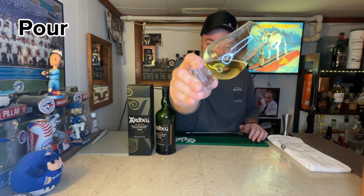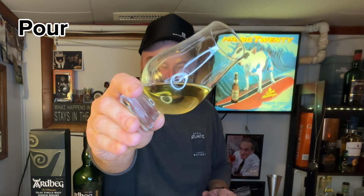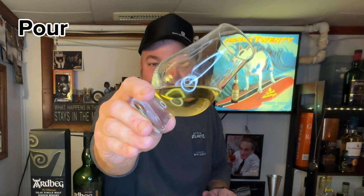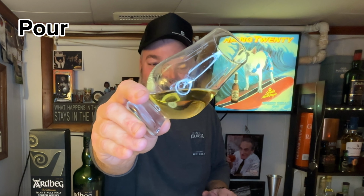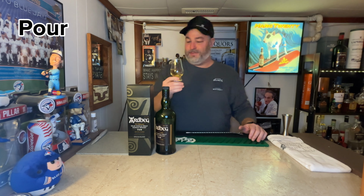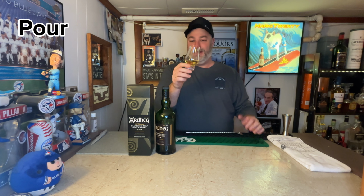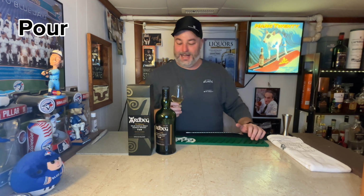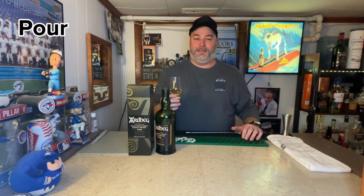It's a really nice light straw, almost white wine-like, I would say. Hopefully you can pick that up on the camera. It's very light in the liquid, but big on flavor, and we'll get into that shortly after we take a look at this. As far as how thick the liquid is, I can tell you it's got some nice legs on it. You can see it kind of sticking to the side of the glass. Overall, light color and thicker liquid.